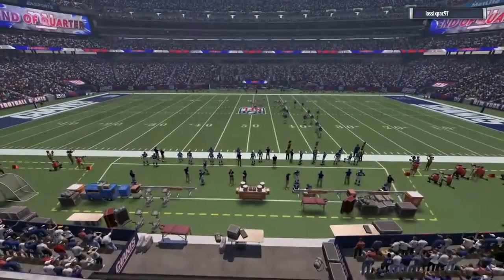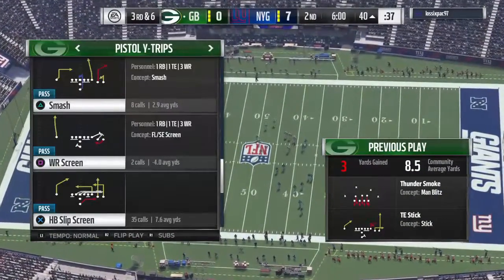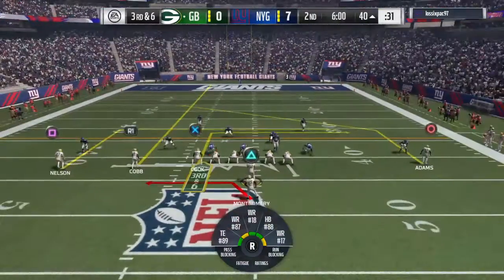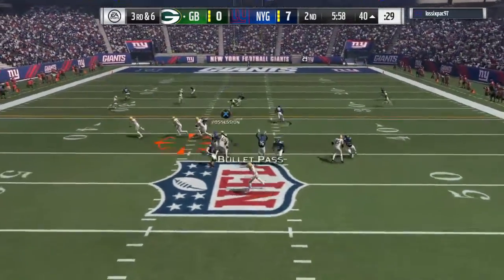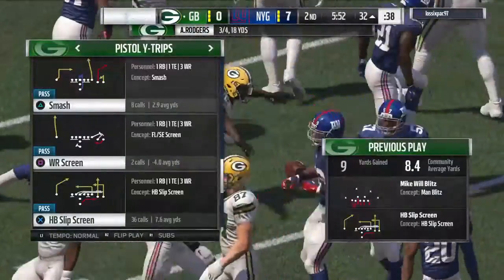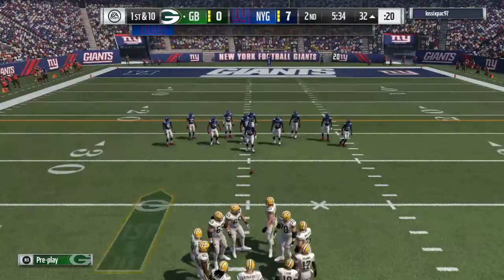Second quarter about to get underway with the Packers in possession of the football. They're on the march, but facing a third down here. Throwing is Rodgers on third down. Oh, it's a screen pass. That's complete. And he gets it to the 32. Good enough for a first down. It's a 9-yard gain, and it keeps the drive moving.